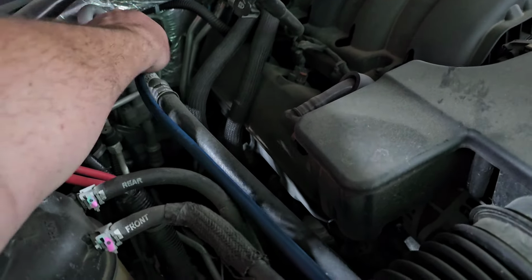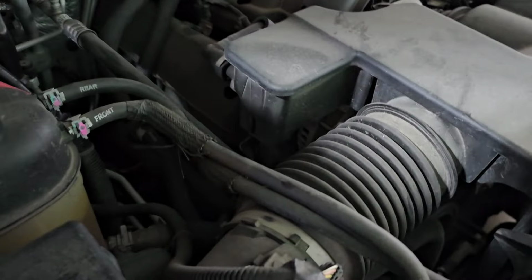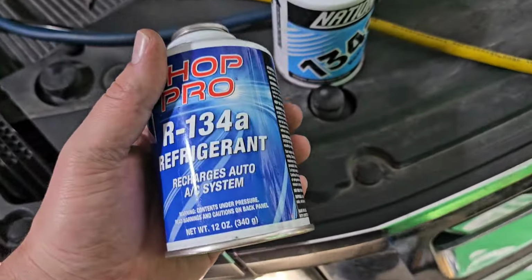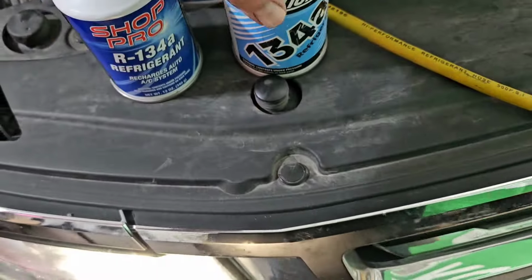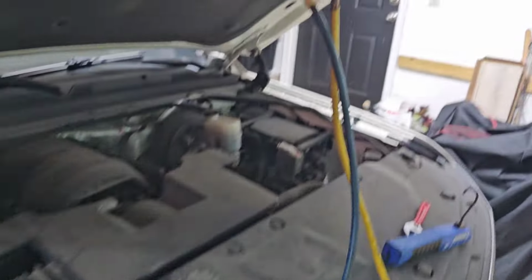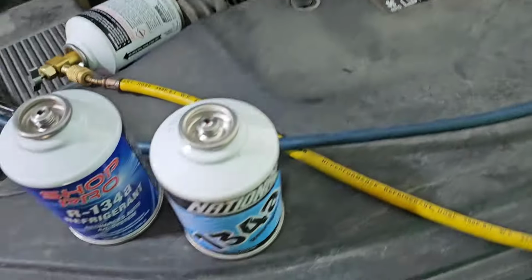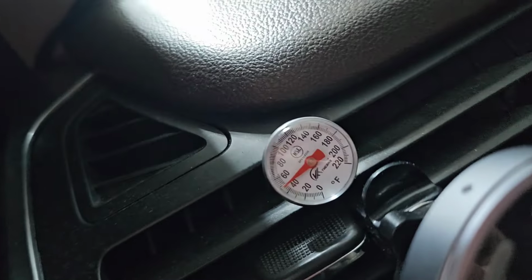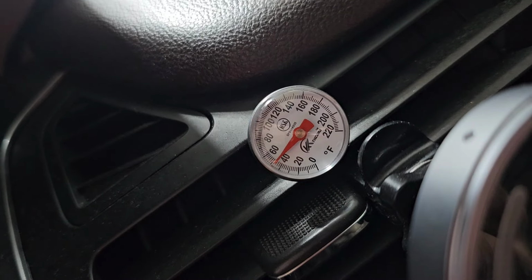I feel like I just threw away 30-something bucks because it's going to leak out. And I didn't have any stop leak to put in it because they wanted like $40 a can. I wasn't going to buy that. These are 11 bucks. So yeah, it's great. Good thing is it is blowing cold. 50 degrees. It's about what my Silverado runs, a little less than 50 degrees.